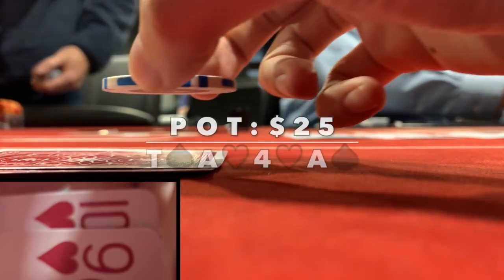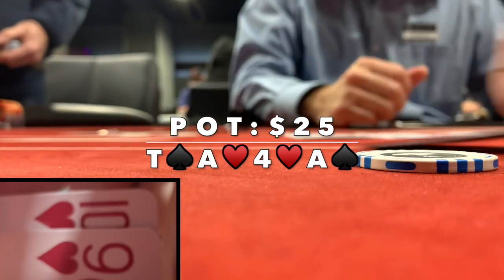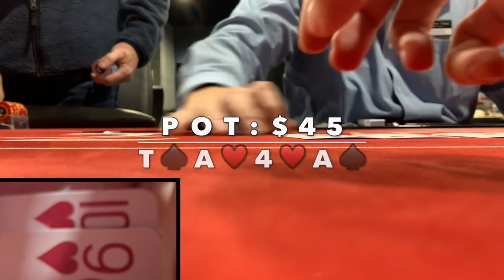Turn is the ace of spades. Our 10 is probably good now. I'm going to go for thin value. If not, it's a semi-bluff at the least. So I bet $20 leading out into the pot, and all players fold.